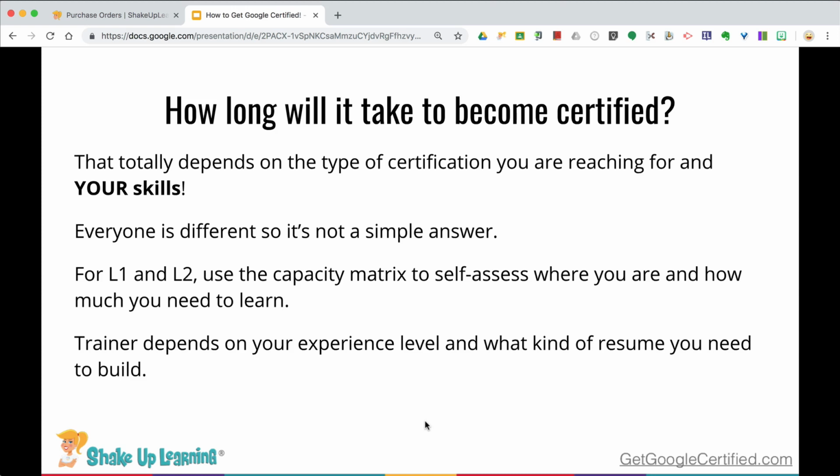But those of you who've been using G Suite for many years and already have a lot of the skills, you may be able to take the exam in just a few days or a few weeks. Trainer is going to depend on your experience level as a trainer and what kind of resume you need to build. So some people for trainer, they can go take the exam and work on that, but they still have to get the experience as a trainer.